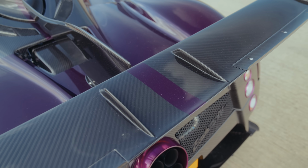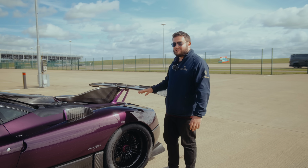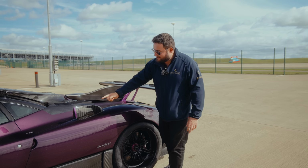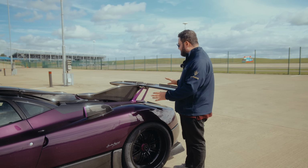And what I love is that when you mix anodizing and paint, you can't really match them up. But with this, they did probably the best job I've ever seen of mixing anodization, such as this metal on the front of the air intakes, to the paint. So it looks like everything is just beautifully seamless.